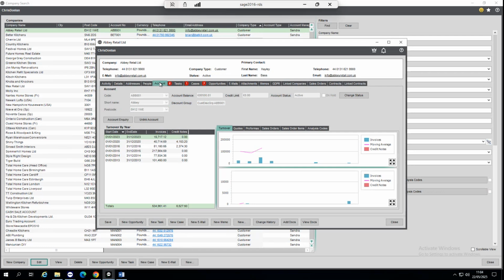Let's just move on to the account now. So now we're actually accessing the Sage 200 transaction history. Depending on how long you've been working with that account, we can delve back, as you can see, over as many years as we have the records for.